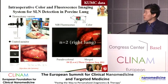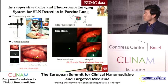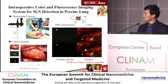So we developed a thoracotomy version of an intraoperative color and fluorescence imaging system for sentinel lymph node detection. You can see the experimental view, and this is the control monitor. This is the white light image and the NIR image. This is a combined image. After injecting the fluorophore, in this experiment we used ICG, indocyanine green. After several minutes, we can see the sentinel lymph node here. This is the primary region of the lung. And we can dissect the sentinel lymph node, watching the monitor, and resect it.